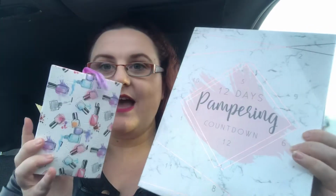So we're in a very different kind of background. I'm actually in the family car at the moment, and we just went into Pound's shop or Poundland, and I found the two advent calendars, and I'm going to unbox them now in the car because why not? I'm really excited to see what's in here and if they're worth it.